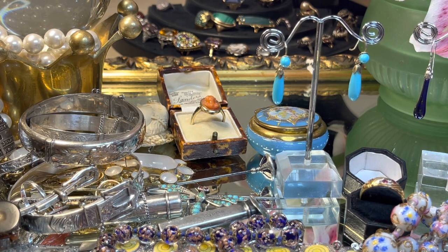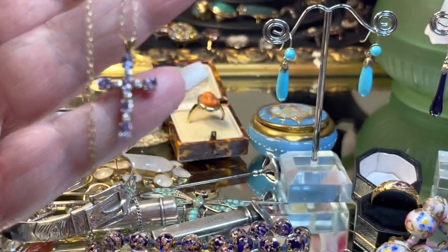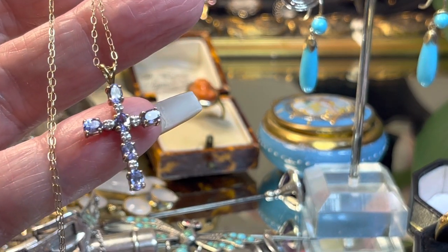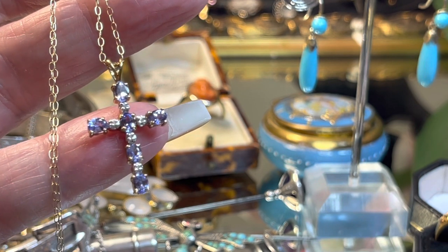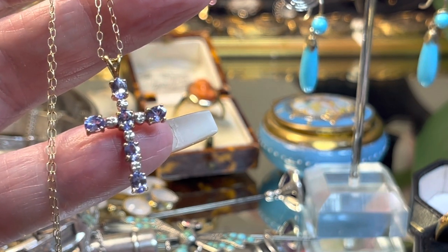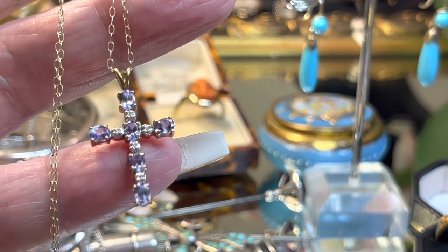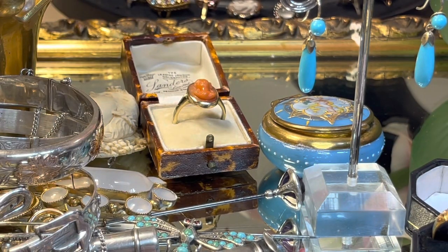And since we're doing fine and lovely necklaces, let's do a modern tanzanite and diamond cross. They don't have the most intense deep violet, but they are a very high grade of clarity. And it is on a 9-karat gold chain. Both pieces are completely hallmarked.